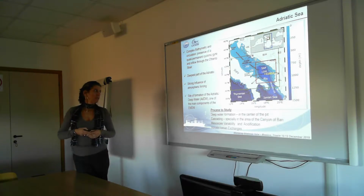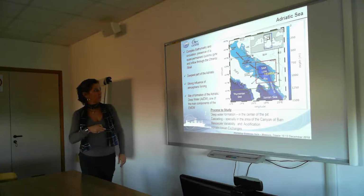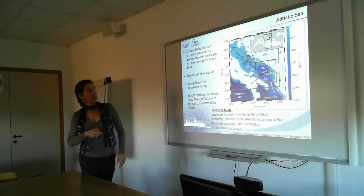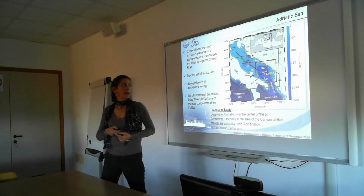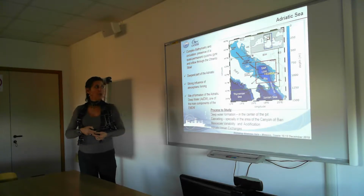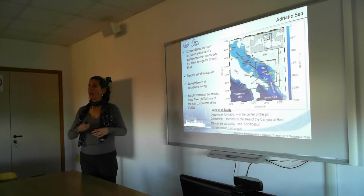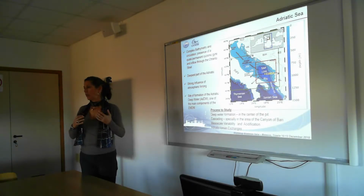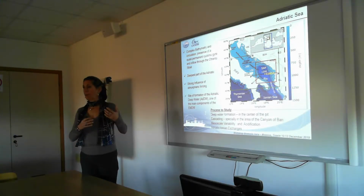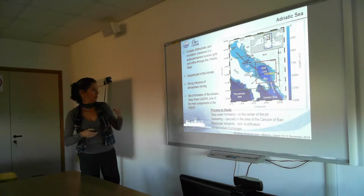Pepe also mentioned there are several processes to study. We have studied the deep water formation in the center of the gyre here, and we have the cascading. Here is the Gulf of Bari, the Canyon of Bari, excuse me, and the two moorings in the area that the CNR has. So we are now thinking of a joint area, because both sides are relatively connected, affected by big processes and by what is happening in the water flowing in the canyon.